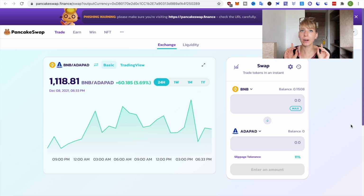Now, of course, in order to use PancakeSwap, you need a MetaMask wallet. If you've never used that before, I'll link on top of my head a tutorial so you can get started with that. However, if you've never used MetaMask before, I wouldn't recommend participating in an IDO because this is more of an advanced kind of thing. But if you want to risk it anyway, I mean, your own choice, then use the tutorial.